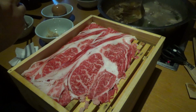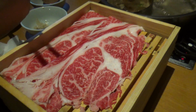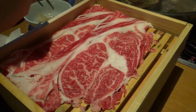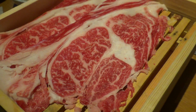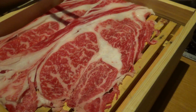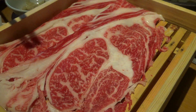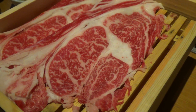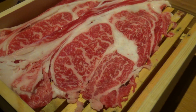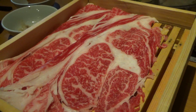So which one is your favorite so far? The beef? Yeah. Same thing too. This one is my clear favorite here, the Japanese beef. It's that marbling. It's so good. It's so tender, especially if you cook it the right way. That fat is really, really melt-in-your-mouth good. So I'm going to get some more of this. Let's get 10 more orders of this, right?